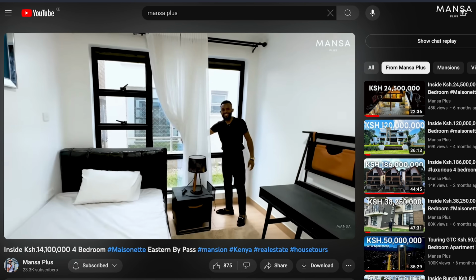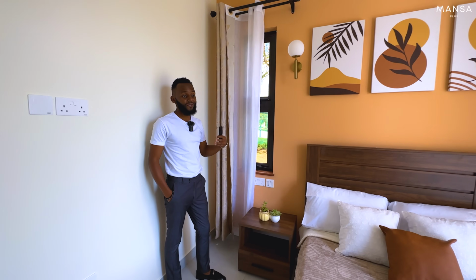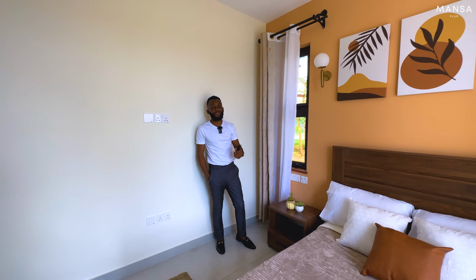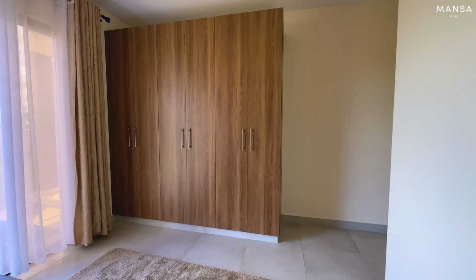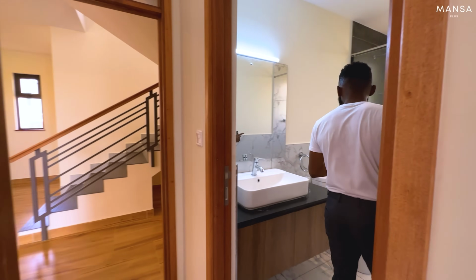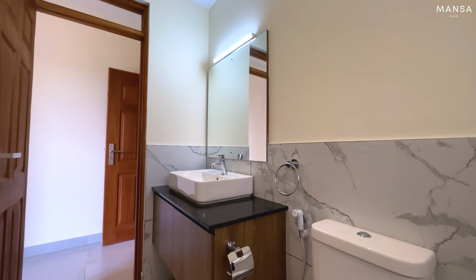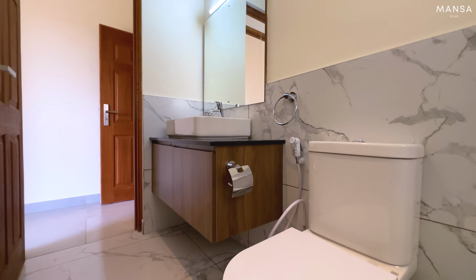Yeah. And here you have another window. So you can imagine the kind of lighting you get in this house. We haven't even put on the wall sconces because they're like, there's enough lighting. Yeah. The wardrobe is also good size. And on this side, you have the bathroom. One thing you notice is the bathrooms in this house are so spacious. And they all come with a bidet. You have your floating vanity there and a big mirror.